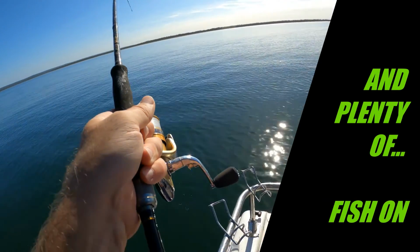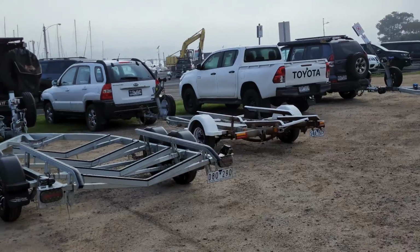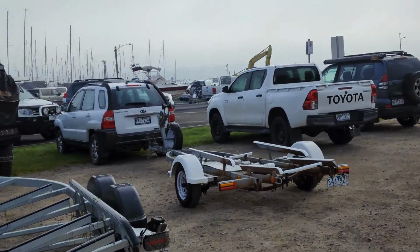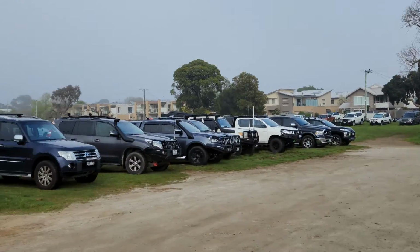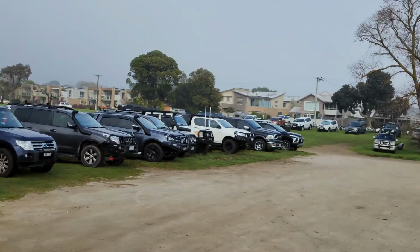On a big one, a really big one, Riley. Must be snapper season down here at Hastings car park. Absolutely chockers, even out on all the grass.